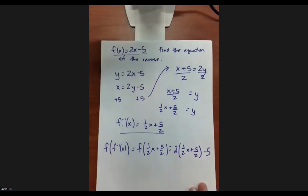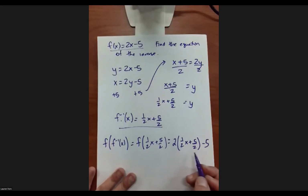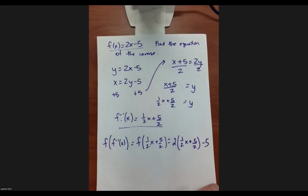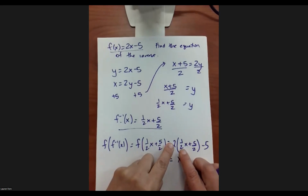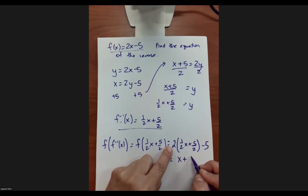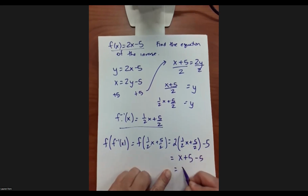Any questions this far? Well, what do I do with my 2 now? I distribute. What's 2 times 1/2 x? X, right? My 2's cancel. What is 2 times 5/2? You with me? And then I got -5, and lo and behold, Shazam.